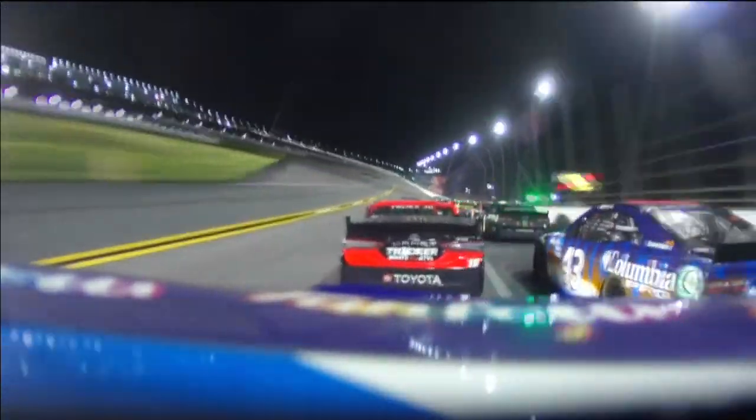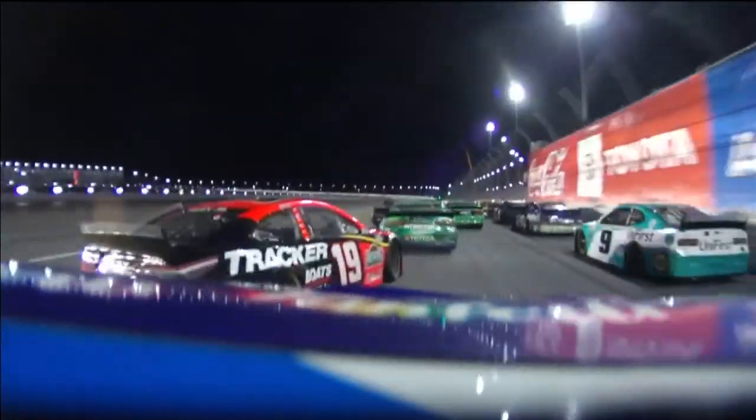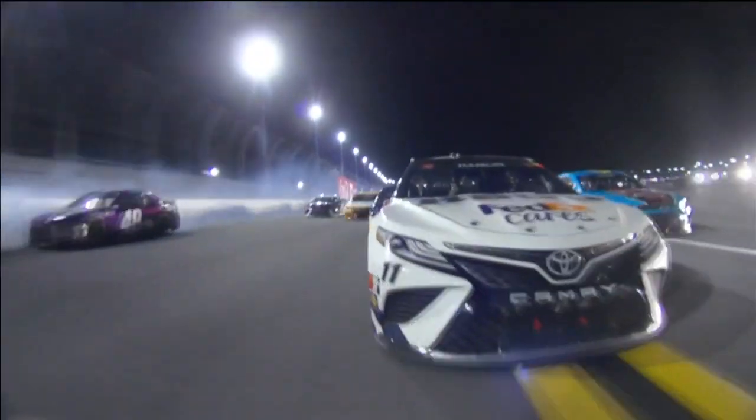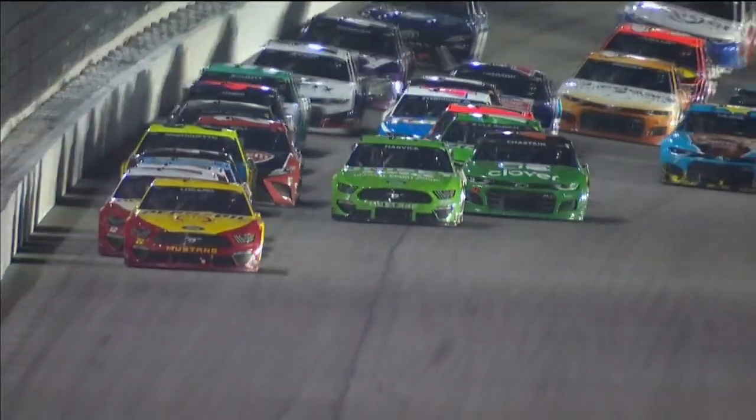This is on the roof of the Stenhouse car. 11's coming to you tight. Clear bottom lane, clear bottom lane. Something happened in front of them. Something happened in front of Truex. He checked up. Stenhouse didn't get checked up. It got into the back of him.